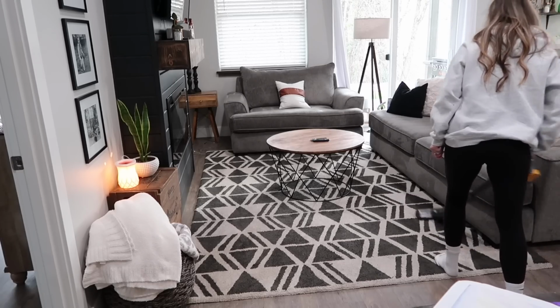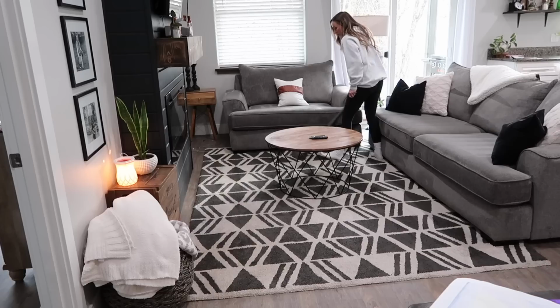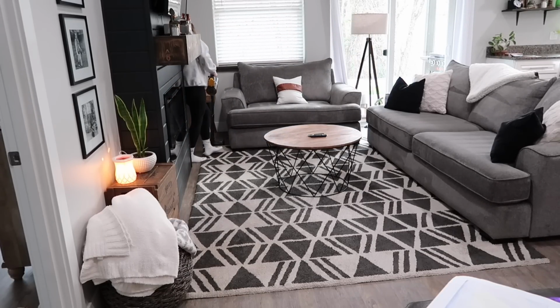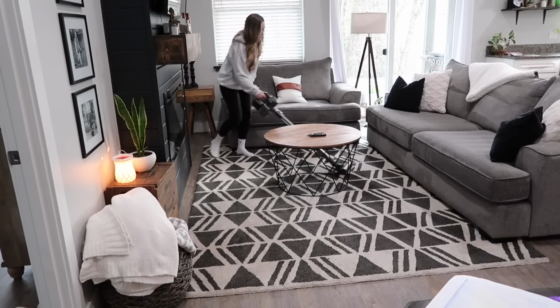Alright, headed out to the living room. I vacuumed the couches earlier with that small little handheld attachment part, but I didn't vacuum the rug out here. So we're gonna do that now. I'm gonna get under this little side table over here and just get everything vacuumed up out here.